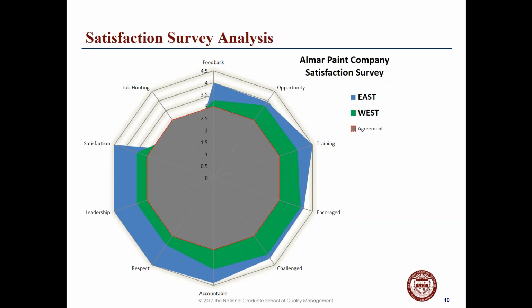Encouragement, when they make a mistake, do they feel encouraged to learn from the mistakes? Again, the gap is small, and they actually gave a good high reading. Also challenge, is the job that they're doing rewarding? Both sides gave strong agreements to those numbers, so there's not really too much of a gap there. The accountable, I'm sorry, are people held accountable for the work? Is, you know, bad work remediated, good work praised, or does it matter?